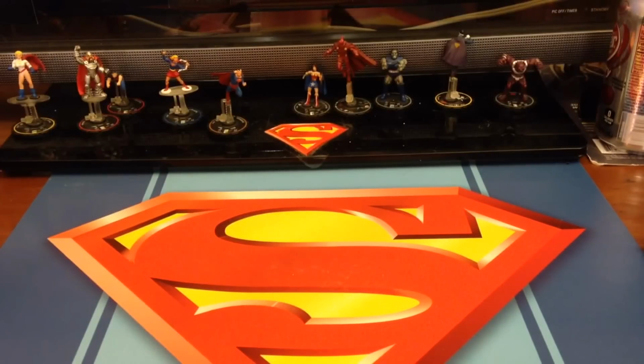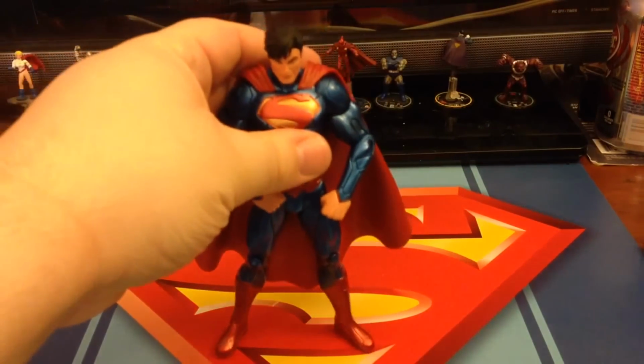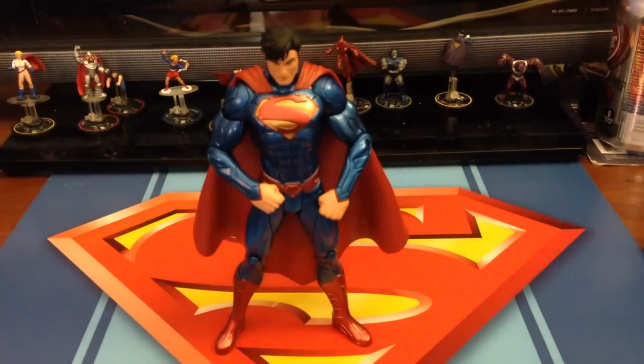I knew because the Justice Lord Superman was my own custom that he was going to take the very end spot, because I don't feel right listing something that I did above the work of such amazing artists and sculptors, but he is in my top 10, so I had to put him in there. So at the other end, the number 1 spot, the other part of that bookend, New 52 Metallic Superman from the 3-pack Trinity War set.